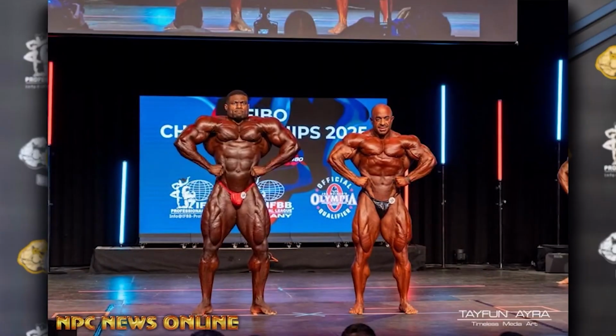Sasan has great quads from the front, but again, Andrew's overall size, he's kind of dwarfing Sasan in this pose. Sasan's front lat spread is not bad. Obviously, his taper could be a little bit better. His chest could also be a little bit fuller in this pose.